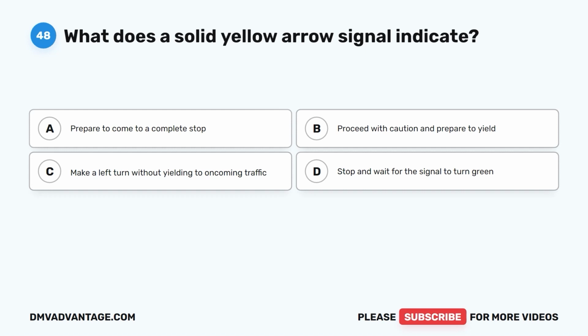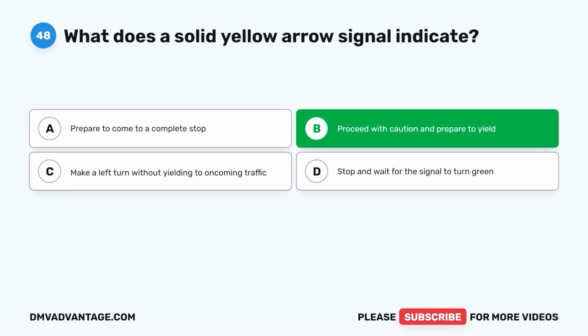Question 48. What does a solid yellow arrow signal indicate? A. Prepare to come to a complete stop. B. Proceed with caution and prepare to yield. C. Make a left turn without yielding to oncoming traffic. D. Stop and wait for the signal to turn green. The correct answer is B.